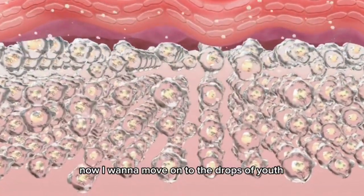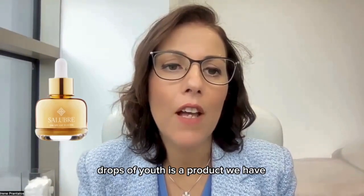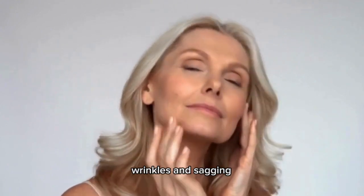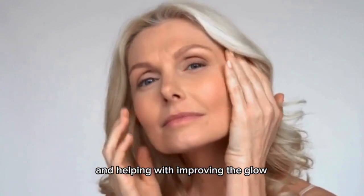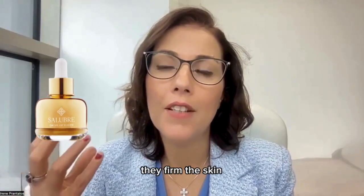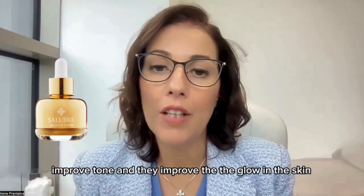Now, I want to move on to the Drops of Youth. Drops of Youth is a product we have in the Pearl Brilliance range that is specific for fine lines, wrinkles, and sagging. It helps with nurturing the tone of the skin and helping with improving the glow. So that's another thing that peptides do. They firm the skin, improve tone, and they improve the glow in the skin.